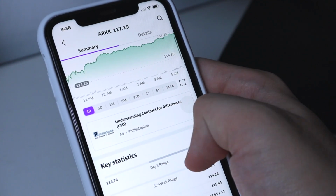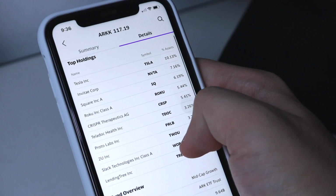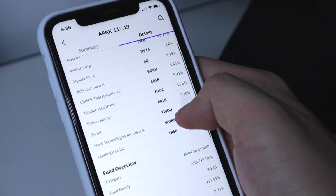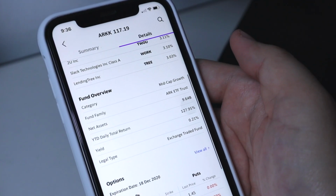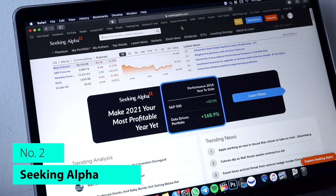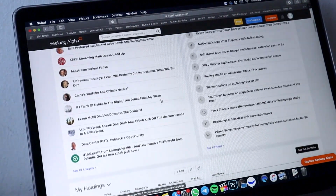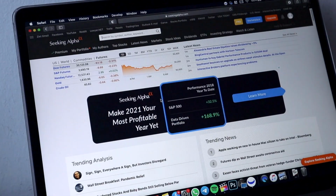Anyway, Yahoo Finance, trust me, you will love it. In fact, I think every investor that invests in the US stock market needs to install this app because this app is just phenomenal. Next up, I would like to recommend Seeking Alpha. Similar to Yahoo Finance, Seeking Alpha is also available on your desktop website as well as on your mobile phone. They have an app for that, so go check it out.